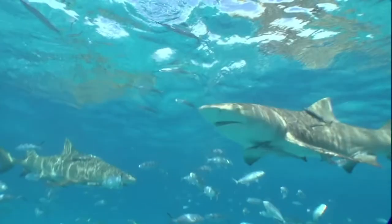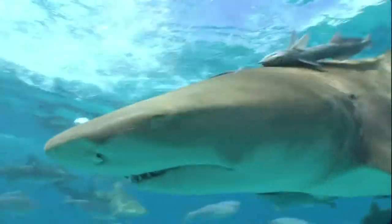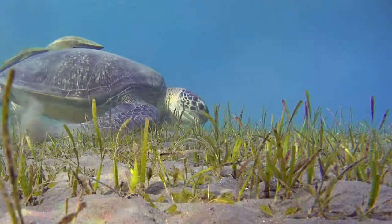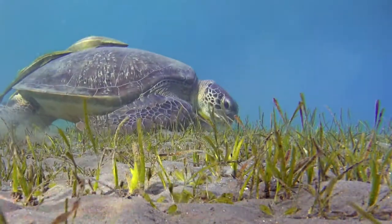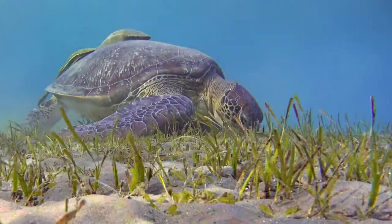If it's stuck to a carnivore like a shark, after an attack, it'll gobble up the clouds of flesh. With its less aggro hosts, it probably intercepts parasites that fall off their skin, things like tiny crustaceans called copepods.